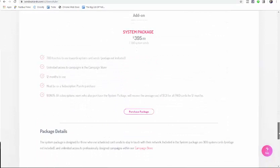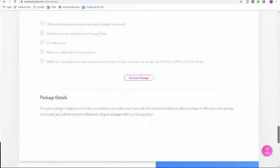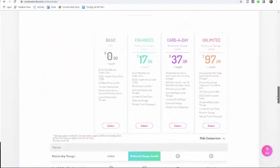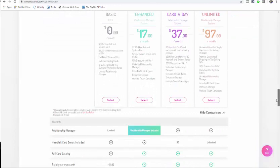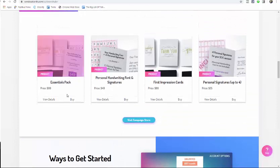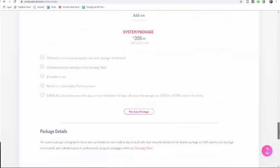If you're interested in signing up and you need more information or want me to help you walk through it, then just give me a call or send me an email and I'll happily do that. Or you can do it right here on this page. So what you want to do is select your package, decide if you want any one of these add-ons, and also decide if you want a system package. You don't necessarily have to do all of that at once. You can get the system package later, or you can get that handwriting font later. You can even just sign up for the basic no cost a month plan and send a card and see how that works for you.